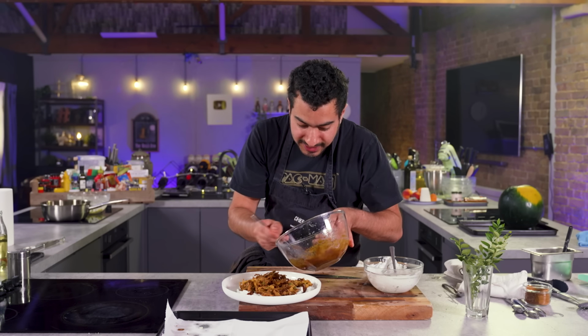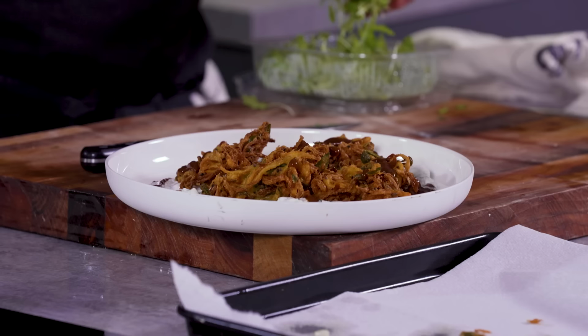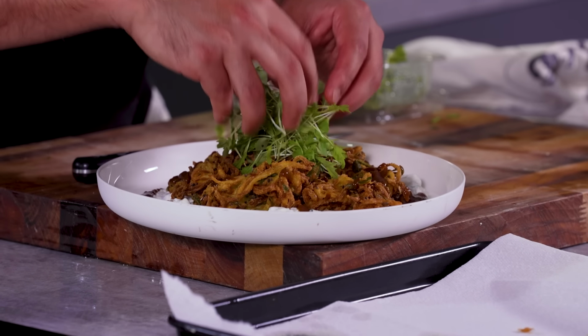And so you eat this with your hands and you get a bit messy. Just a bit of mizuna on top. Excellent. Brilliant. Let's get that one in the 60s too.